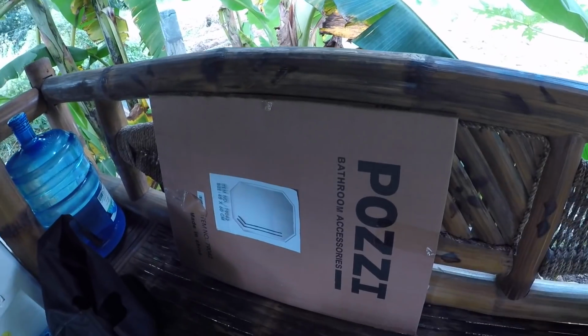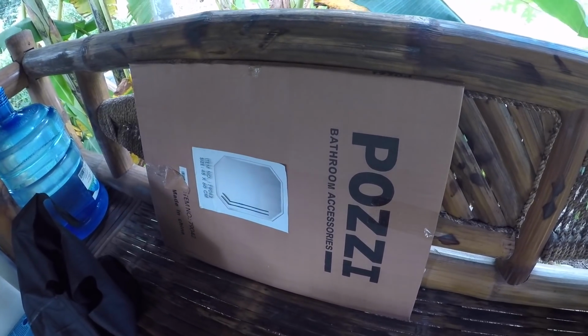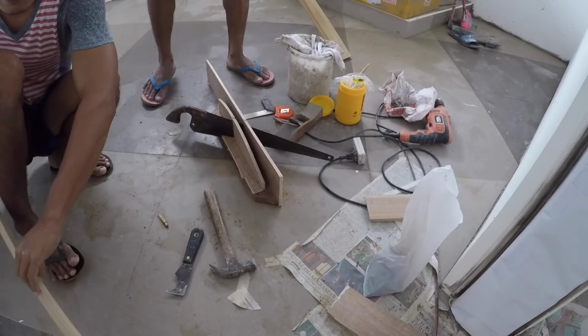Now let's go ahead and mount that mirror that we picked up the other day. I think we got this at Volcon. Let's go ahead and put this in the CR in the basement. How's that for a homemade miter box?